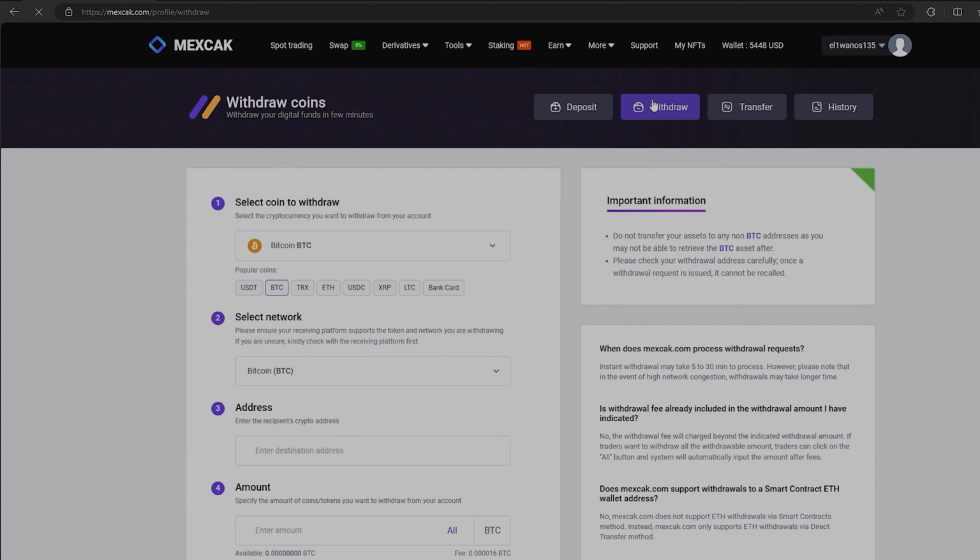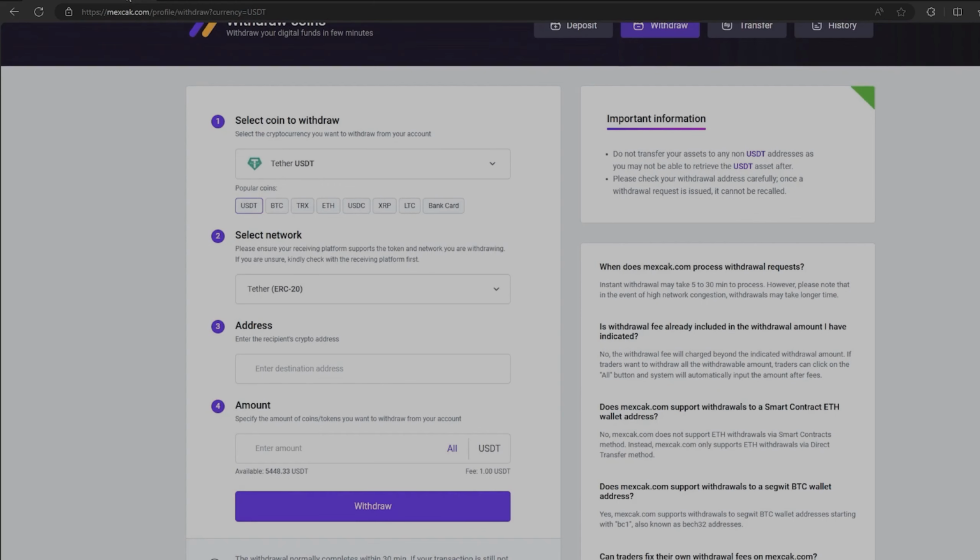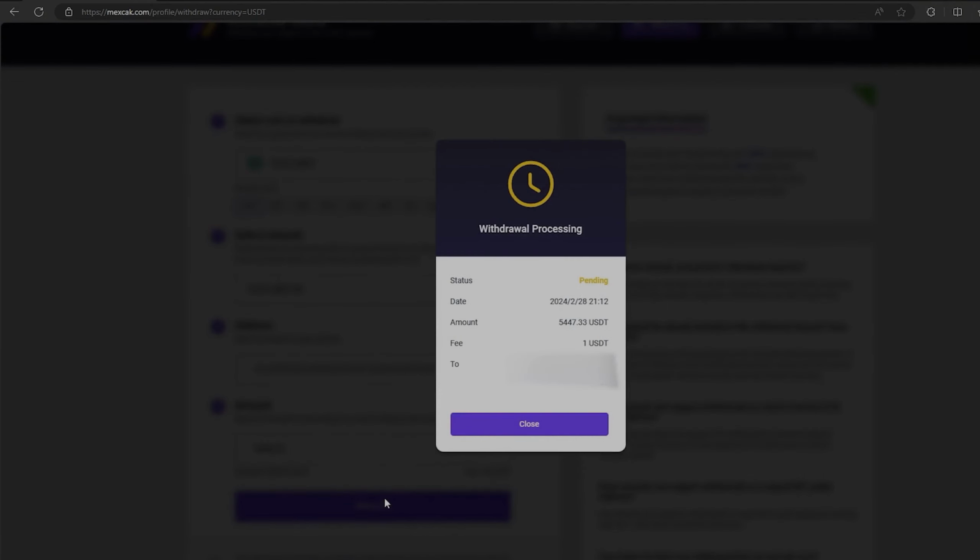Now we just need to withdraw them to Binance. To do this, go to Withdraw and select Tether USDT on the ERC20 network. Now go back to Binance to copy this address. Paste this address here and enter the entire amount. Finally, click on Withdraw and wait for the confirmation of the transaction on the blockchain.